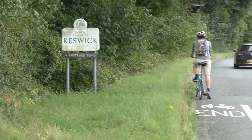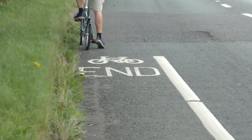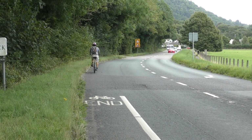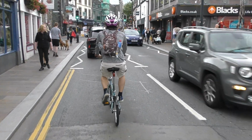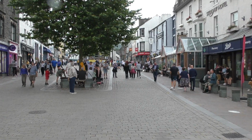The last bit into Keswick is on the busiest road so far, and the cycle path just ends. Come on, Keswick, you can do better than this. There's plenty of room on the other side for a separate cycle path. I love Keswick, although all the people is a bit of a shock after seeing hardly anybody all morning.